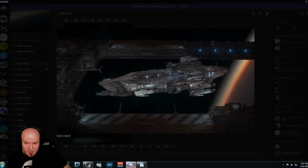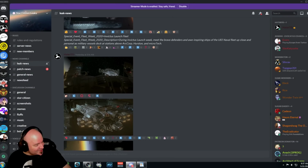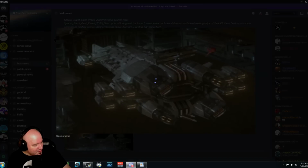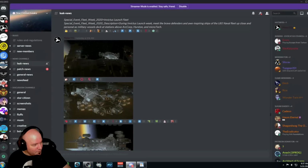But check out the Idris. You can see the Idris here. I think Javelin being a carrier class ship and the Idris being an assault frigate class ship, I believe, you can see the difference in the sizing. So the sizing does matter. No, sorry. And let's go down here. Here's some more pictures. That's a nice picture right there. That's cool.